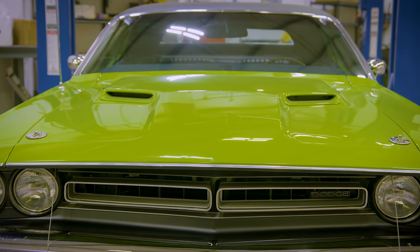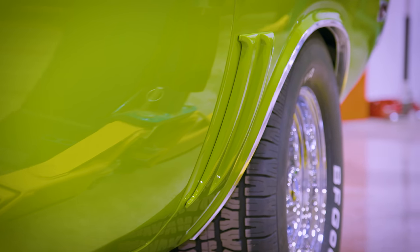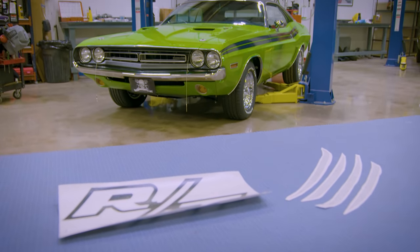Dave is doing a phenomenal job on the Challenger, coming along nicely. Excited to see that one go back to the owner. I've got a few minutes of downtime over in the machine shop, so I'm gonna round up Alyssa, have her give me a hand doing it so she knows how they go on right versus how you can easily do it wrong. But I think it'll help Dave out at the same time.